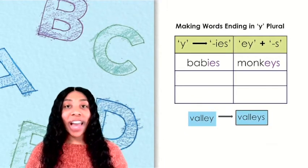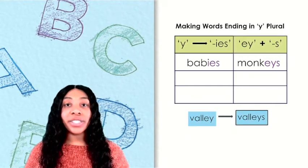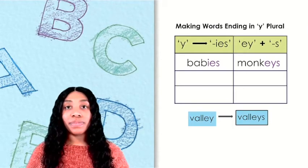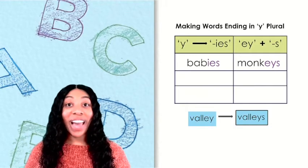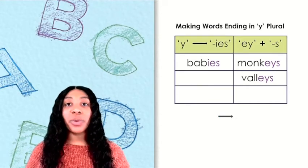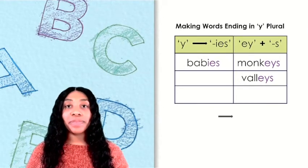valleys. Does valleys have the suffix S or IES? Valleys has the suffix S. Go ahead and write down the word valleys on your paper.